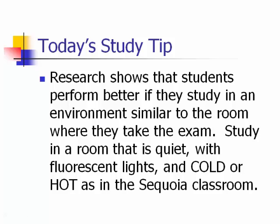Alright, let's get started. It says, today's study tip. Research shows that students perform better if they study in an environment similar to the room where they take the exam. So study in a room that is quiet with fluorescent lights and maybe too cold or too hot, as in the Sequoia classroom. I know that a lot of you like to study with music or the TV on or in your bed, but you should know that that is not the way that you are performing, right? Your performance is in the classroom with nobody talking, no headphones on, earbuds in, no TV.